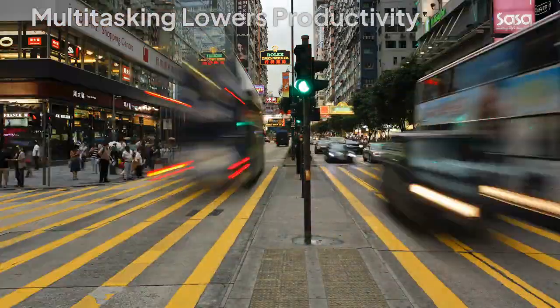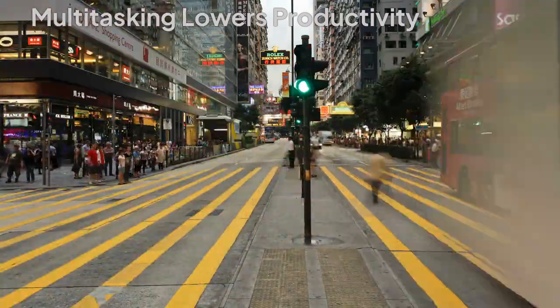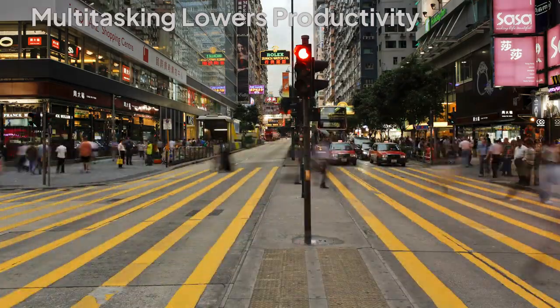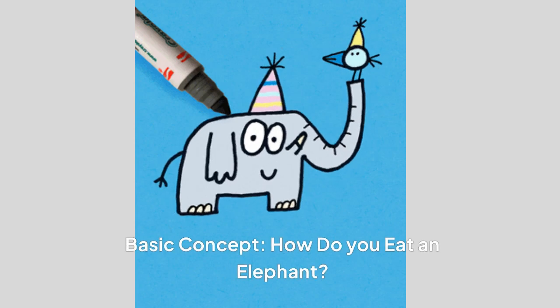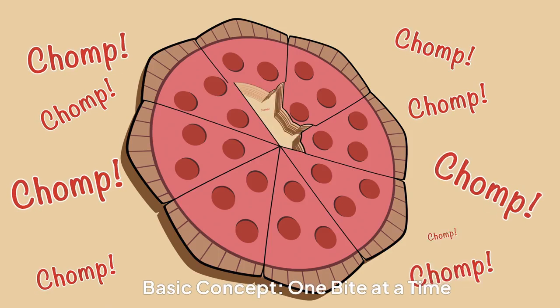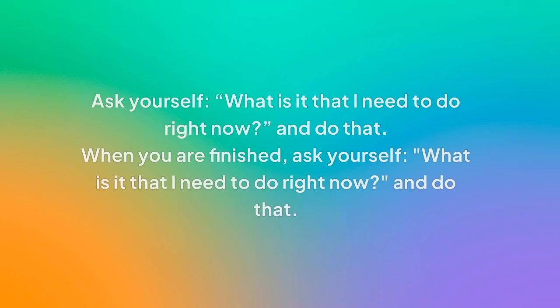Multitasking lowers productivity. You may feel like you're accomplishing more, but multitasking causes us to divide our attention. Trying to focus on more than one thing causes a 40% drop in productivity. A basic concept to help combat the idea that we should multitask is, how do you eat an elephant? The answer to this basic concept is one bite at a time. Meaning, no matter how big the task is, you do one thing at a time.